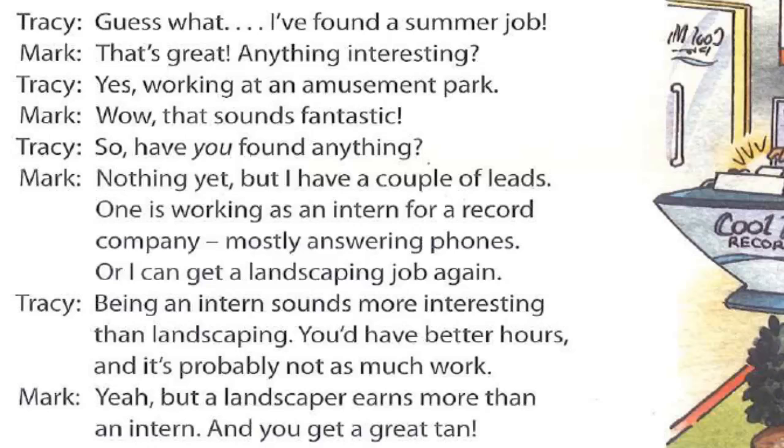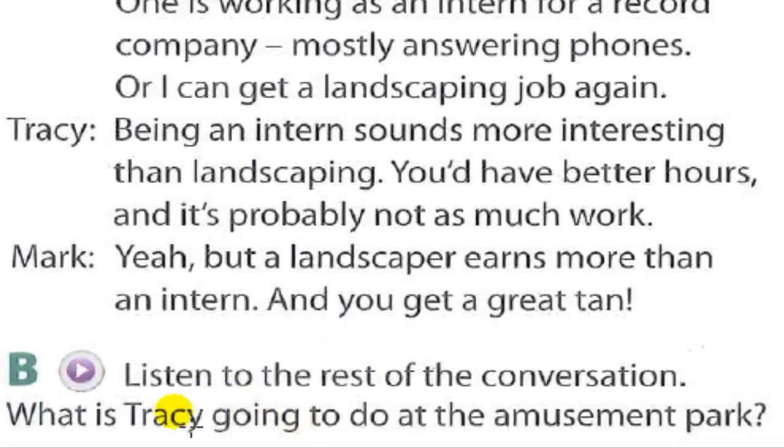B. Listen to the rest of the conversation. What is Tracy going to do at the amusement park? Page 11, Exercise 7, Part B. Listen to the rest of the conversation. What is Tracy going to do at the amusement park?